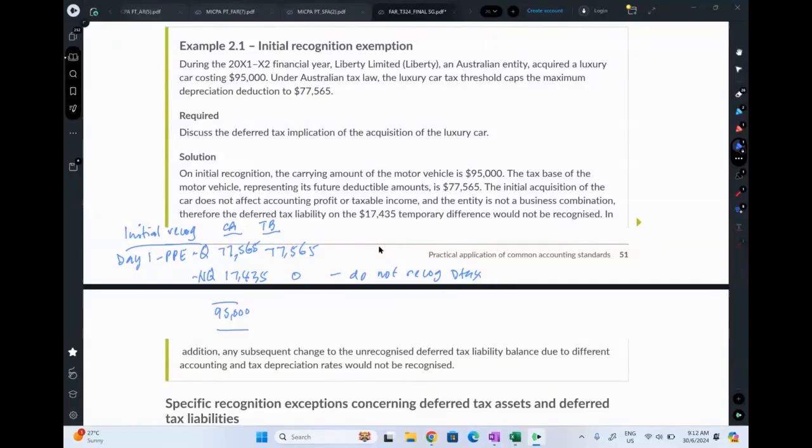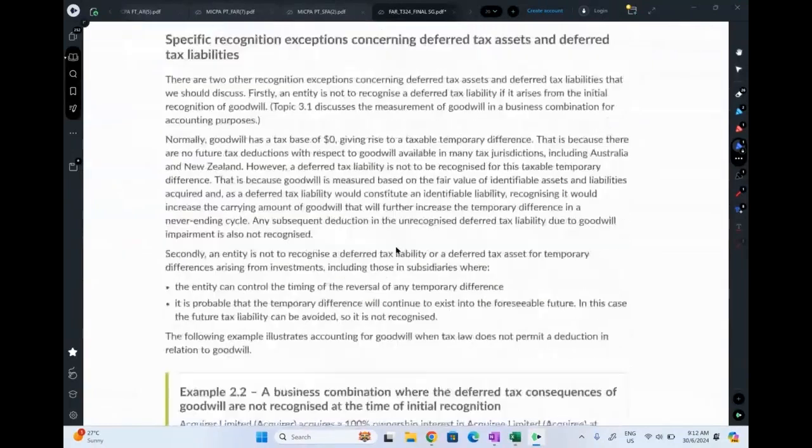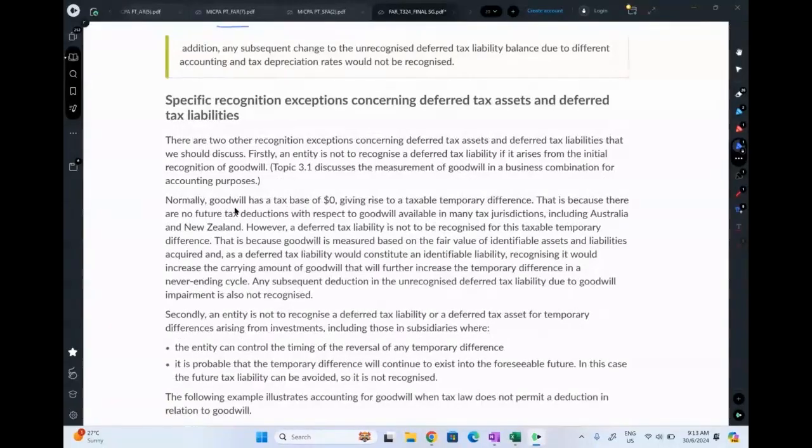Unless this asset is acquired, or this asset is in a subsidiary that is acquired, and that is chapter 3. This will be a single asset. And there are two recognition examples. Now, we do not also recognize goodwill. Goodwill, there is no deferred tax. So firstly, an entity is not to recognize DTL if it arises from initial recognition of goodwill. So when you have goodwill on the balance sheet, the tax base is 0, you also will exempt the calculation of deferred tax.